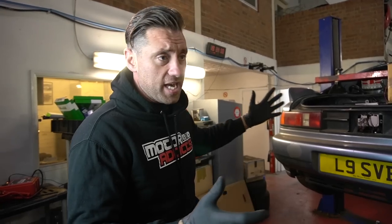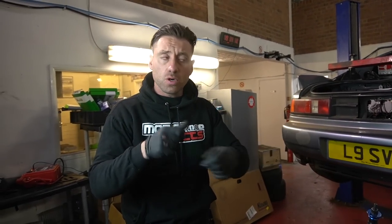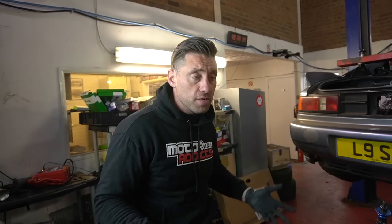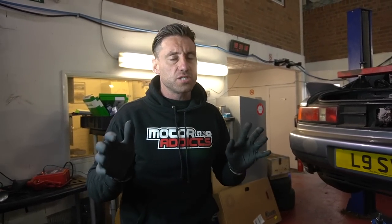I'm going to put it up in the air. Me and Colin got onto the car a week or so ago, got stuck in, managed to get the engine and box back in the car, then cracked on with it. We've done a little bit of wiring, and that's as far as I've got so far.